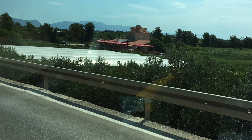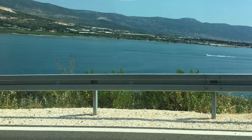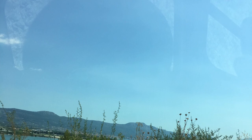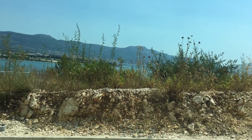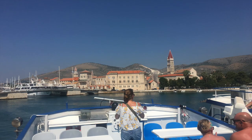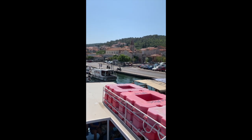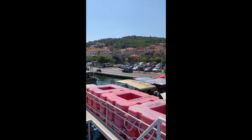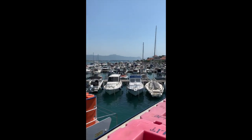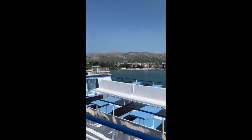Split is a town on Croatia's Dalmatian coast. It is known for its beaches and fortress-like complex at its center. Diocletian's Palace, erected by the Roman Emperor in the 4th century, was once home to thousands. Its sprawling remains include more than 200 buildings within its white stone walls, and under its courtyard are a cathedral and numerous shops, bars, cafes, hotels, and houses.